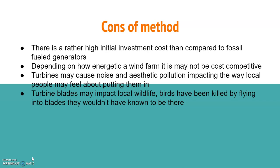Turbines may cause noise and aesthetic pollution, impacting the way local people may feel about putting them in. Some people think that they look ugly and they don't want to have to see them when they're looking outside. Turbine blades may impact local wildlife. Birds have been killed by flying into blades they wouldn't have known to be there. So that is definitely a downfall, killing the birds.